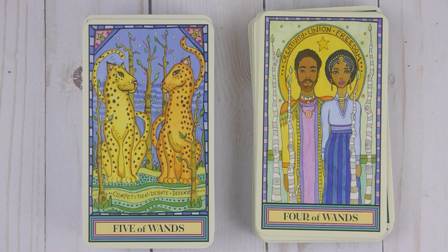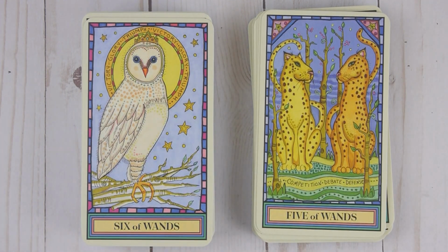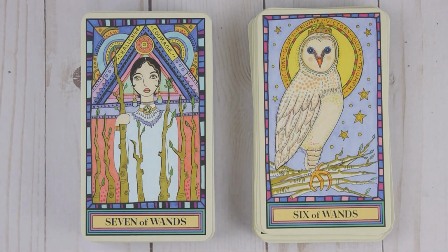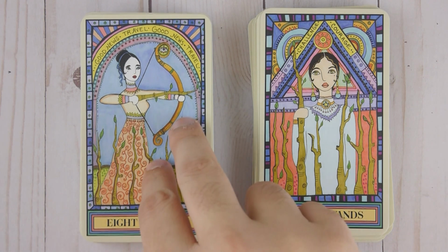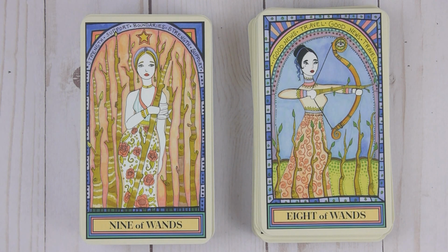Five of Wands, competition, debate, defense. Six of Wands, victory, glory, triumph. Seven of Wands, challenge, courage. Eight of Wands, good news, travel. Nine of Wands, strength, support, boundaries.